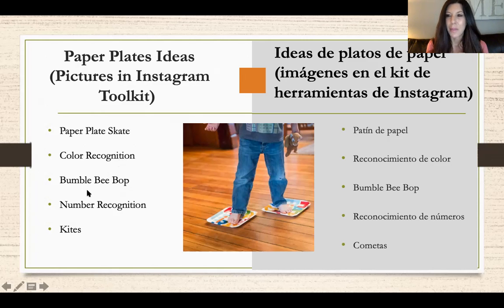But you can do the same thing with numbers. You can have them hop to the number 1. You can have them run to the number 2. Once they get to that number, have them do 2 jumping jacks. So there are different things you can do to spice things up and help them really understand these numbers, letters, colors, animals, whatever it is that you want to put on these plates. There's no limitation. You can do different shapes, so it doesn't just have to be numbers and colors.